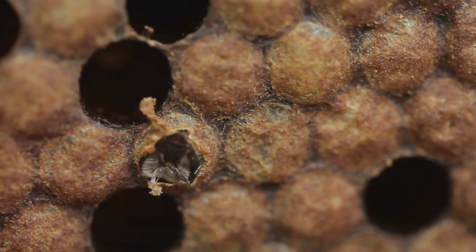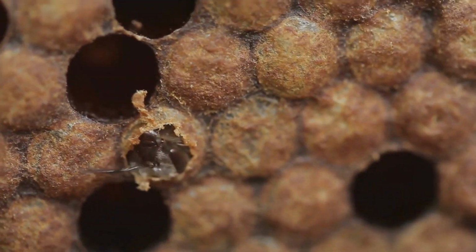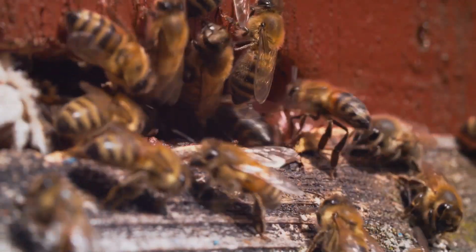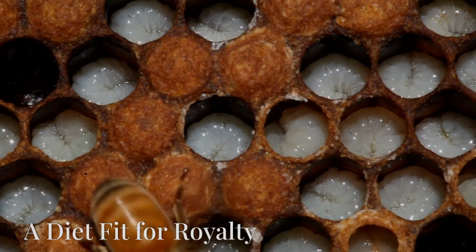Within 3 days, the egg hatches into a larva, dependent on worker bees for survival. Nurse bees tirelessly tend to the larvae, providing nourishment. The hatching marks the beginning of a remarkable transformation.